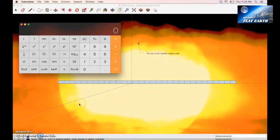And from Wikipedia, we learned that on the small side, the wingspan of the golden eagle was 5 foot 11, which is 71 inches. So 71 times 26.5, that's in inches. So we're going to divide that by 12. So on the small side, we have a sun of 156.8 feet. And then on the large side, it was 7 foot 8, which is 92 inches.